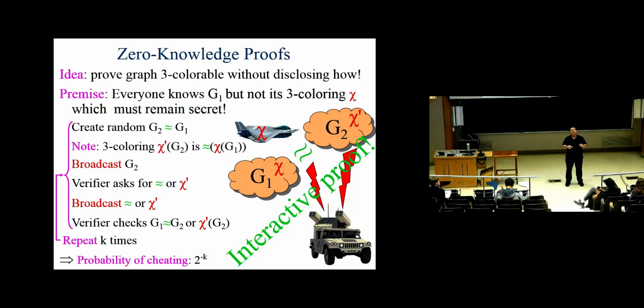Otherwise, if they weren't, you wouldn't be able to fool the verifier so many times in succession, because if you didn't know the coloring of the original graph, you wouldn't know the coloring of the isomorph either.